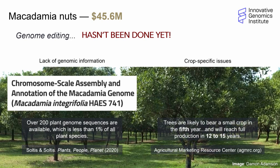And next, there'll be things specific to crops, like a tree takes a long time to grow. If you're doing graduate work and doing your PhD, it's like 5 or 6 years at least, and I can't imagine having to wait 5 years to see if my experiment worked by the time a tree made a nut. So I think it's just slow going for some crops when they have a slow generation time.